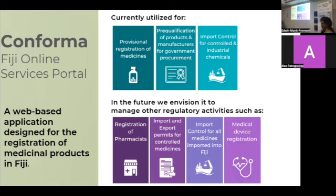We are also using the system for import control for chemicals. These are industrial chemicals. It's another workload lesson for us. Chemical imports used to be done manually, and it was a lot of work for the chemical importers and also for our office. But because of Conforma, we are able to do this work in just about 2 minutes, and their permits are processed in the system and emailed to them without them having to personally come for collection from our office or for us having to send it through courier.